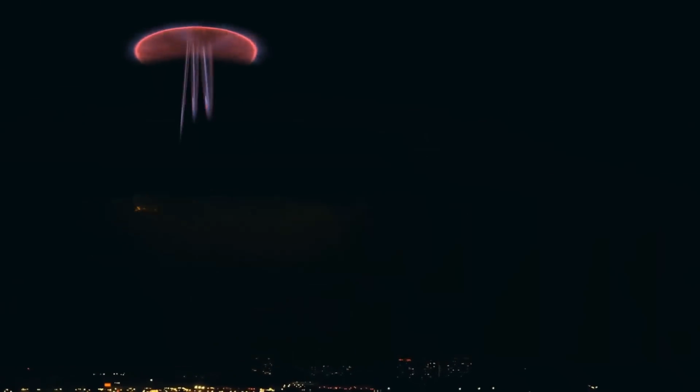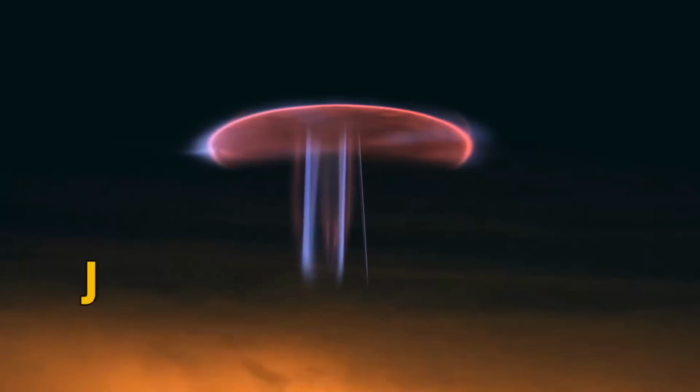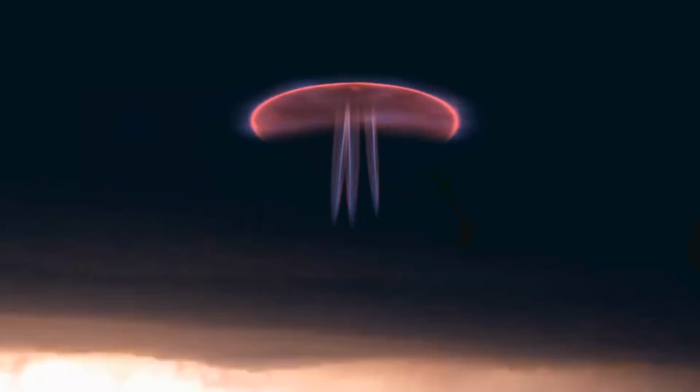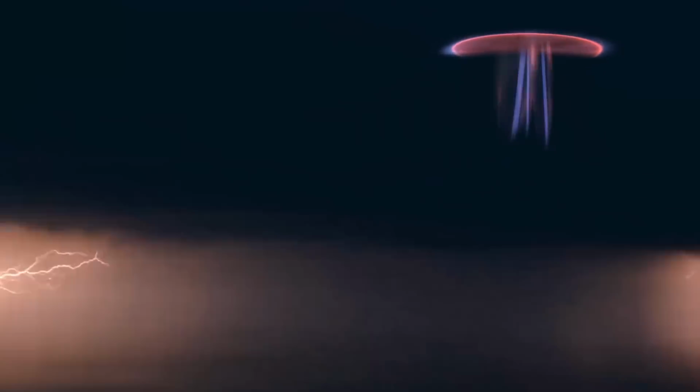If that wasn't bad enough, some storms have lightning above them as well. Try to take a picture of this one. Jellyfish lightning sprites are electrical discharges high in Earth's atmosphere. They're associated with powerful thunderstorms, but they have nothing to do with rain.